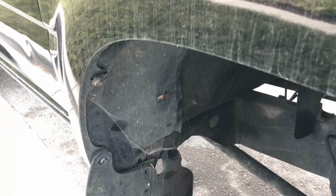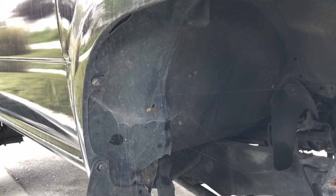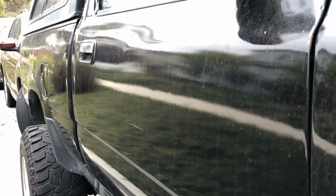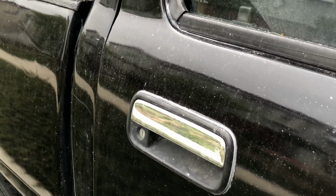Guy just walked up to me right now. I was all excited thinking it was the owner. I was gonna tell him, hey, I'm gonna buy this thing from you, but I mean, look at the spider webs right here, you guys. This thing has not moved. Look at that, that is a dead giveaway of a nasty repaint right there. Man, this side right here has seen some trauma.